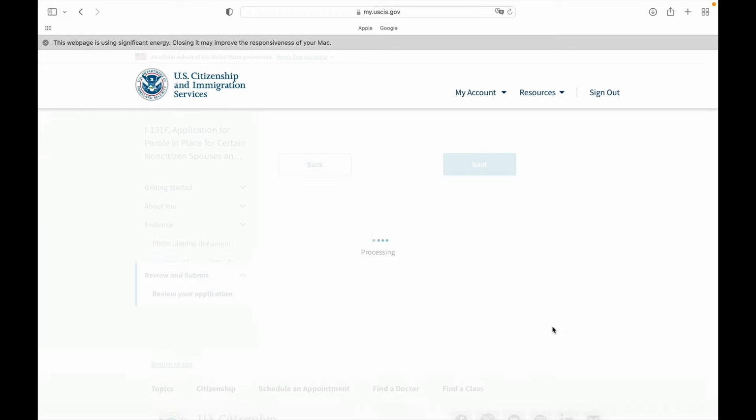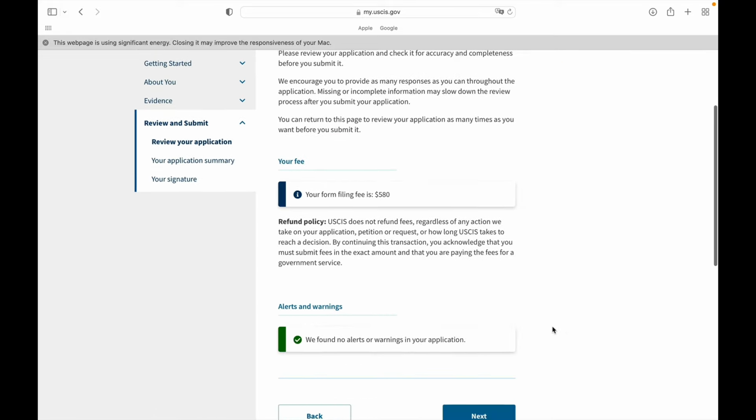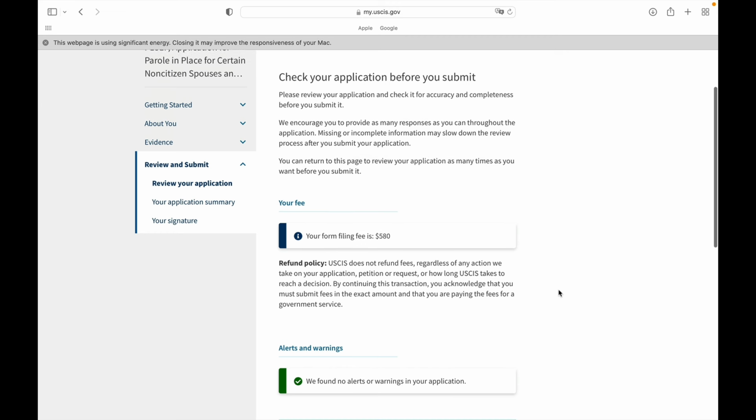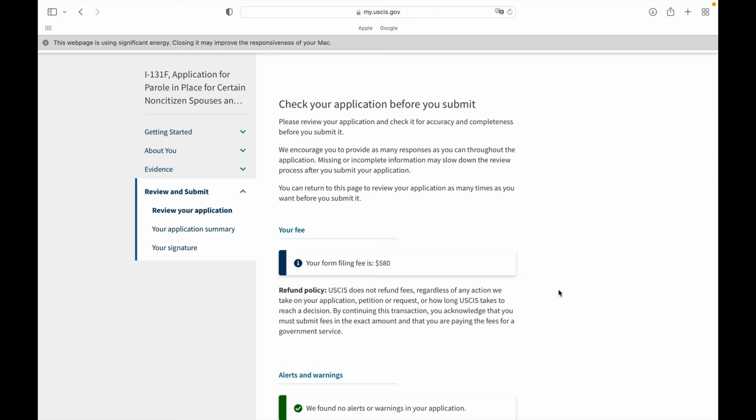Okay, moving on. Check your application before you submit it, and you will be able to do that. And then just so you know, the filing fee is $580. As soon as you review the application, you sign it, it will forward you to a separate page where you will be able to submit your payment. And it's really great because you will pretty much right away have a receipt notice. You will see everything, and you will see the case itself and the receipt number and the receipt notice inside your USCIS online account. So everything happens very quickly from here.